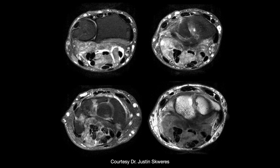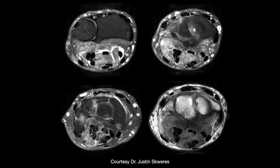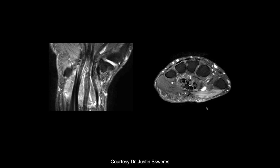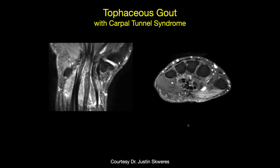What are your thoughts here? Well, it might be a connective tissue inflammatory disease. Trying to look for characteristic erosions, but we see a lot of erosive disease here. So I guess the soft tissue thickening. Okay, yeah. So with the soft tissue thickening, you can have gout. So that makes sense. Yeah, this could be gout.